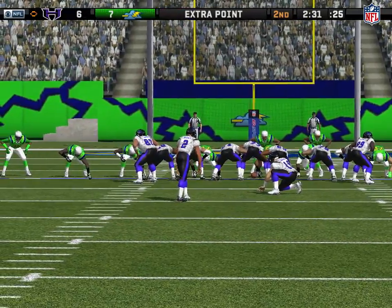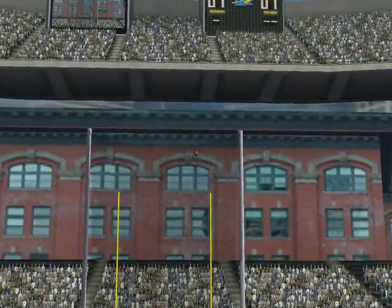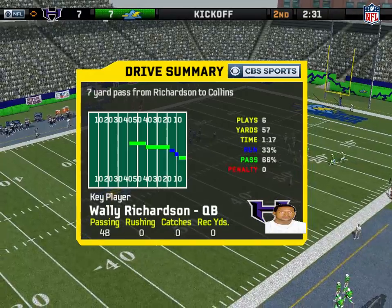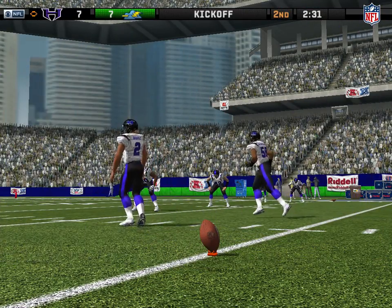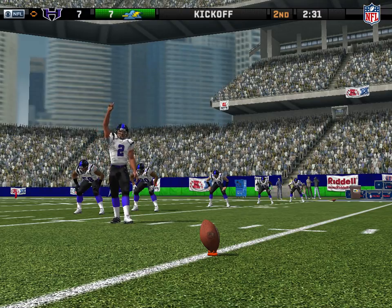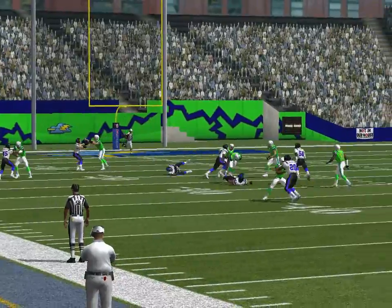Set. The point after is good. This one is fielded by Hawkins. Keeps his feet moving. Hawkins is able to get it to the 25.